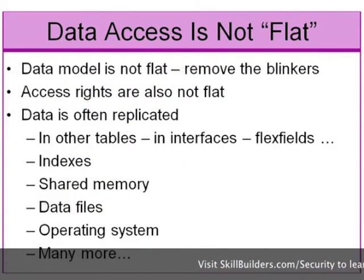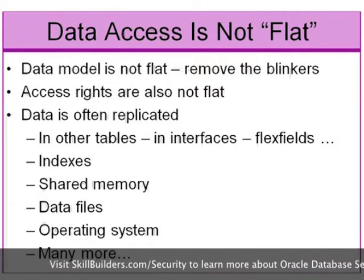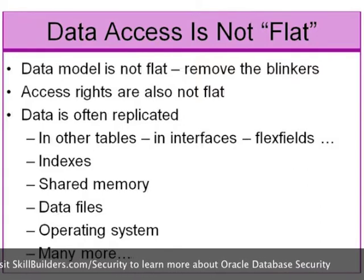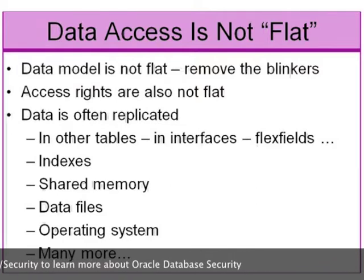So the data access model is not flat. You have to remove the blinkers. If you know anything about racehorses, which I don't specifically, I just know that racehorses have these things called blinkers. They're bits of leather that are on their eyes. They put them at the side, and it stops them seeing the horse at the side of them, stops the horse being spooked as it's racing around. Really, we have to remove the blinkers.